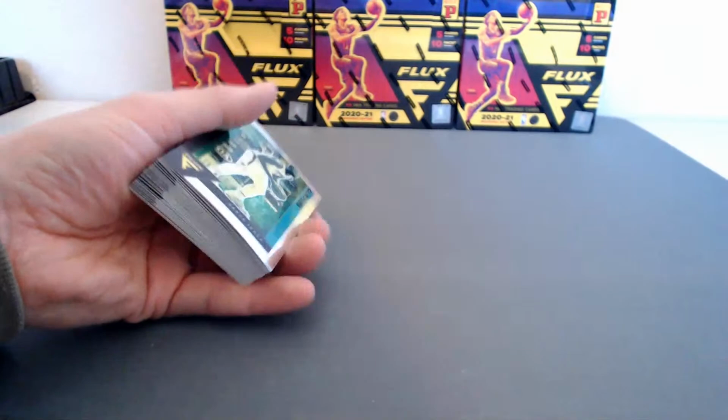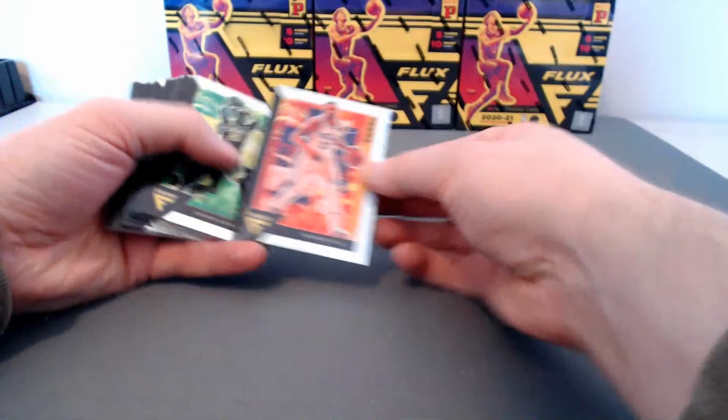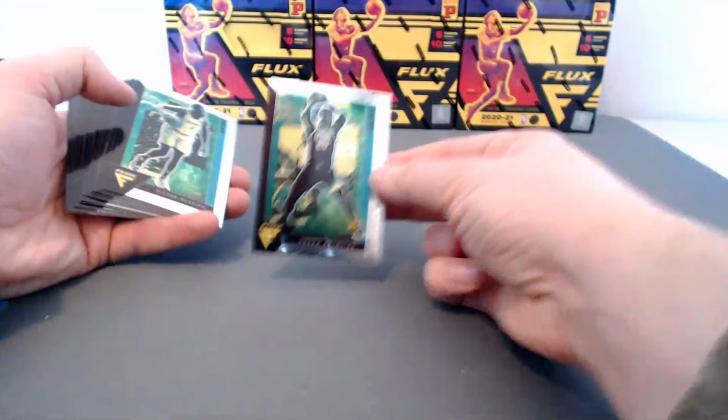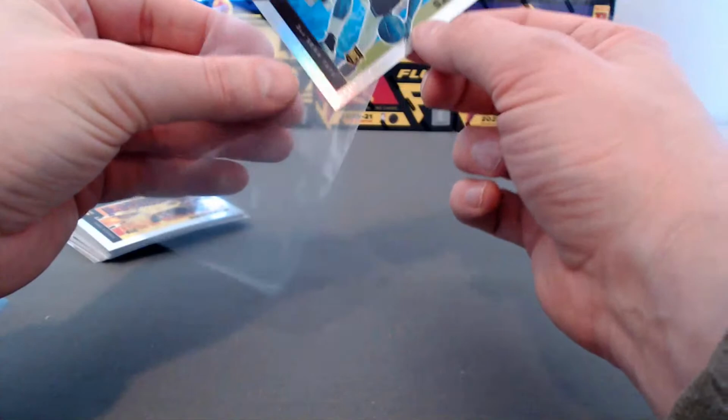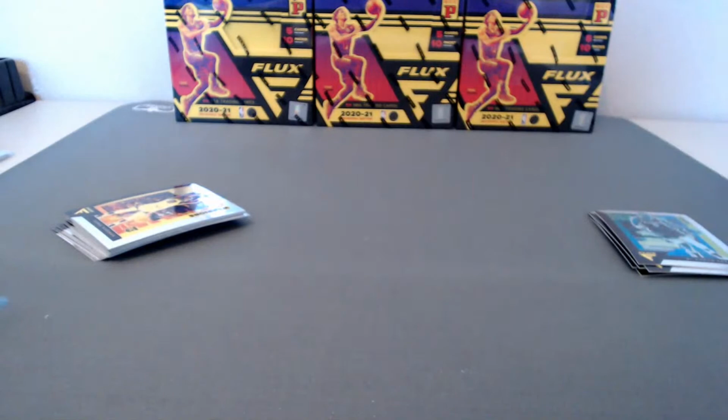Donovan Mitchell. There is a George Hill silver. Sixers. Azubuike. Fox. Zion. And then a Jason Tate for the Rockets, silver. You got a gold, John Wall, and a silver Tate.